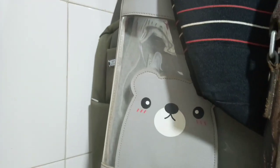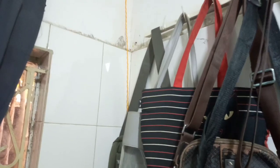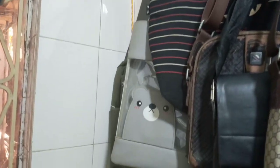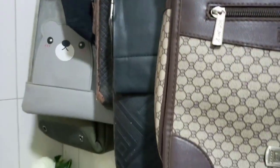I have some tote bags. This gray tote over here with a teddy bear, I bought it from Langira Jewelry Store back then in 2018, I think, at 20,000 Ugandan shillings. And yes, most of the bags here are from Farouk BB. And there is also a single bag from Owino.